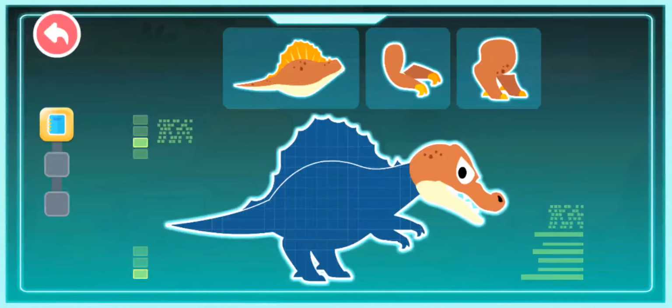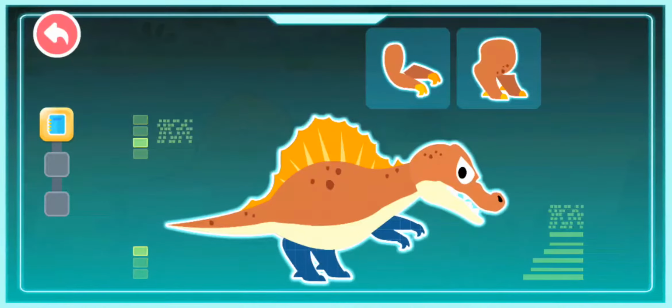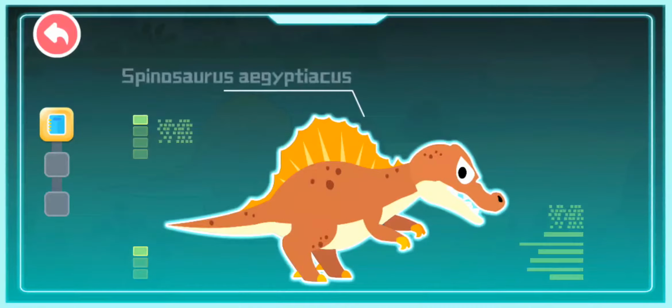A long snout. A huge sail on its back. Sharp claws. Strong hind legs. Spinosaurus aegypticus. Spinosaurus aegypticus existed during the Cretaceous period. It is a large carnivorous dinosaur.